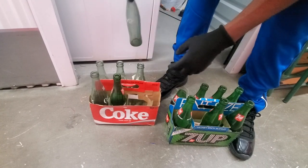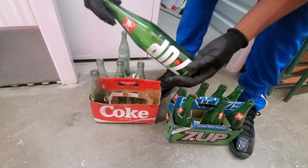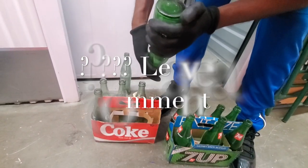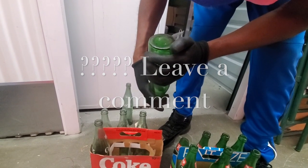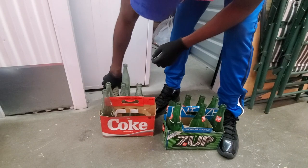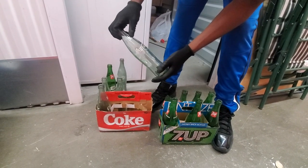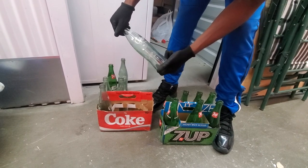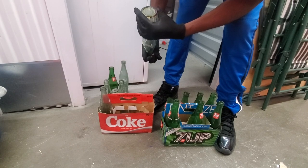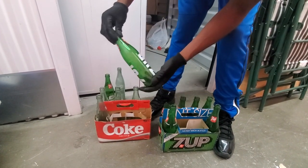I wonder how much these are worth. Coca-Cola, 7-Up. All right. 16 ounces. Does it have a year? Looks like 0497. It's a bunch of numbers on there. Return for deposit. You can get money for these. I wonder how old. Oklahoma on this one. And these are a bunch of old 7-Up.